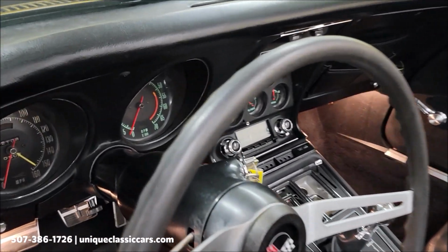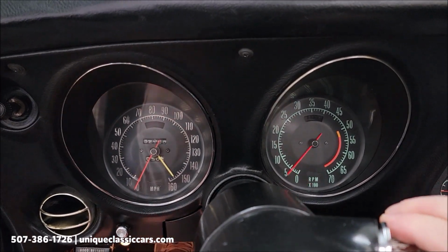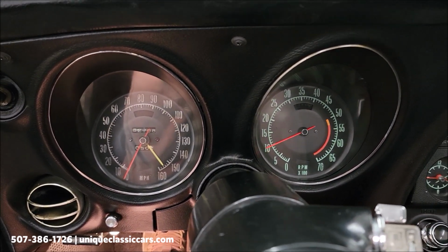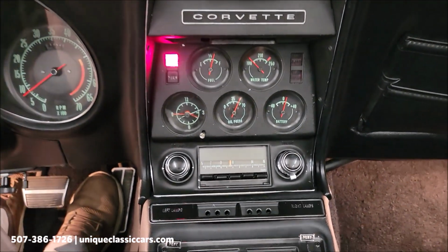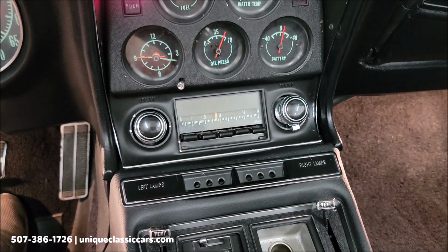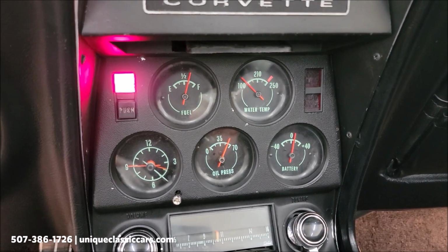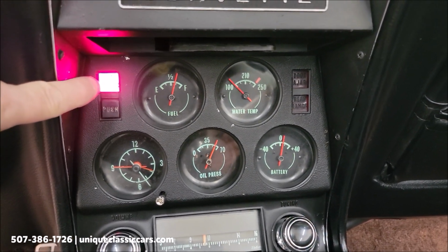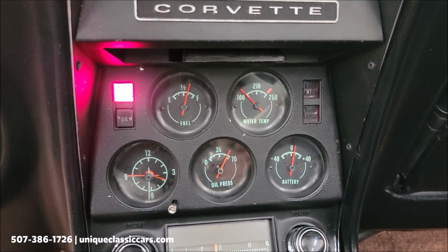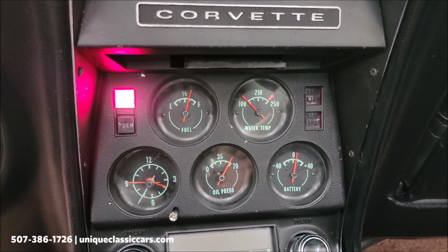Let's go ahead and fire it up. Tach is working. Notice it looks like the replacement panel here as far as fiber optics, and the tech also noted the radio did not power up. We check out the gauges. This is a seat belt light, just so you're aware of that. That was a cold start, so we're going to let it warm up here just a little bit. Looks like oil pressure gauge is working, battery, and fuel gauge.